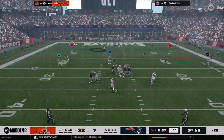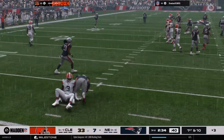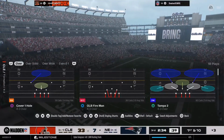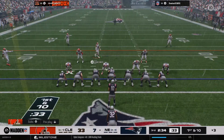To throw is Flacco. That's over the middle and intercepted. Picked off by Justin Simmons. Intercepted. The Patriots take over, first and 10 at their own 3-yard line.